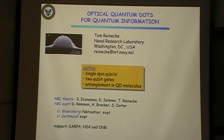I should say that in addition to the quantum dot work, we're particularly interested in impurity states, and especially in impurity states in diamond, which is an opportunity for higher temperature solid state quantum information. But I'll talk mainly about quantum dots for the moment. And I'll talk mainly about two things, potentially of interest here. Basically, qubit gates, single qubit rotations and 2-qubit gates.